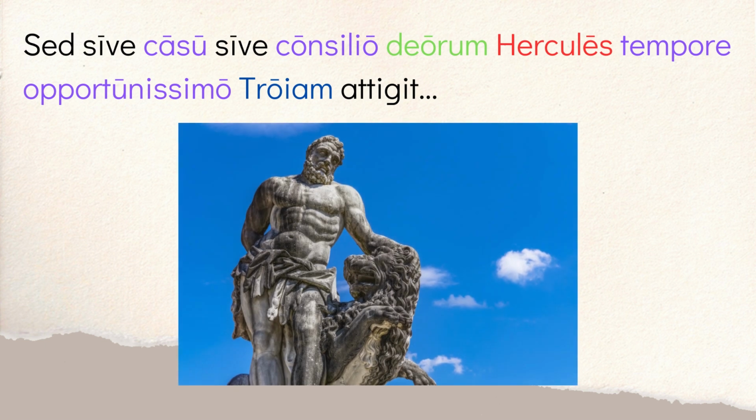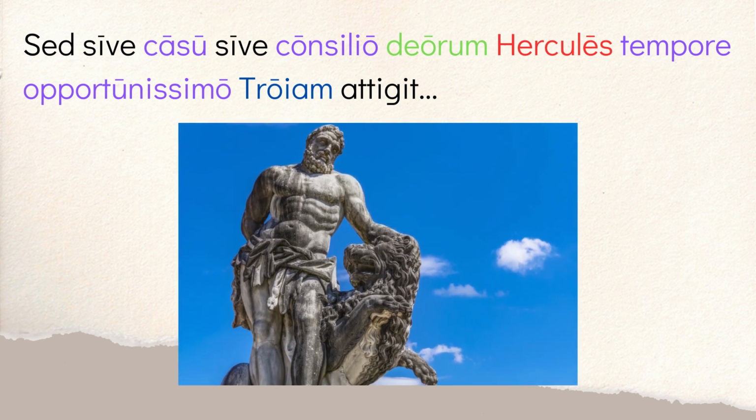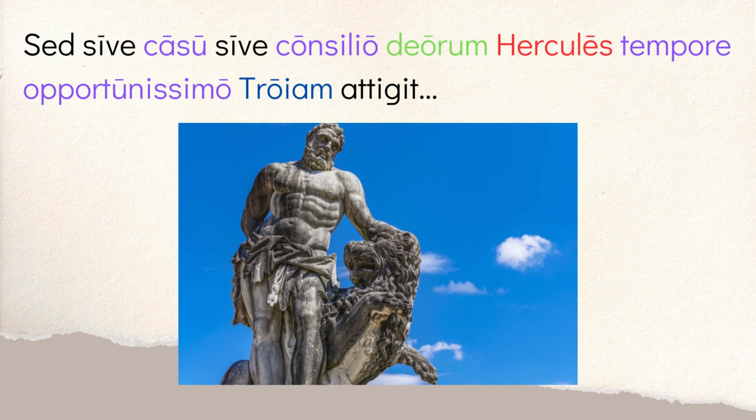Then you have sed sive casu, sive concilio deorum Hercules tempore opportunissimo Troiam attigit. So, and now you have sive. These correlatives mean something like whether or, right? It's kind of one way to translate it. So you could say whether by chance, casu, or by the plans, the concilio, the plan of the gods. So meaning like divine will, right? The plan of the gods. Hercules, he attigit Troiam. He reached Troy, you could say, tempore opportunissimo. You have the superlative here, at the most opportune time, right? So whether it was just complete luck or chance or the divine will, Hercules shows up right on that day when Hesione is supposed to be sacrificed to the sea monster.